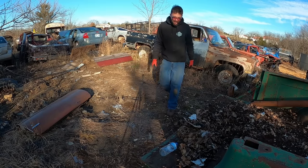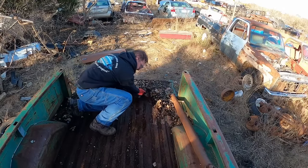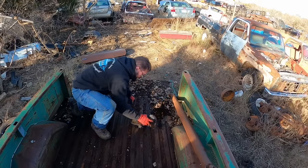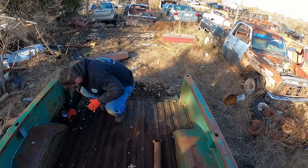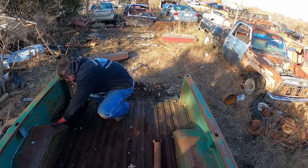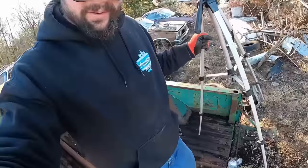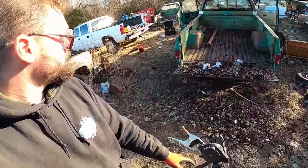We're getting closer. I found what I think's an old pillow. It's working really good for scrubbing this sucker out. We're gonna keep our drive shaft, we're gonna keep our glove box, but the rest of this, I'm pretty happy with that for as far as quick little junkyard scrubbing in the bed.